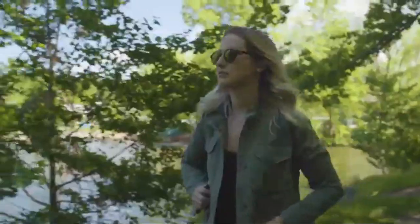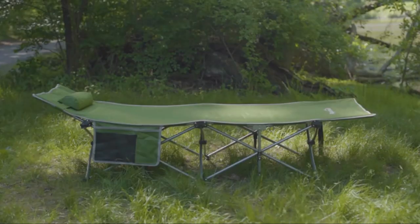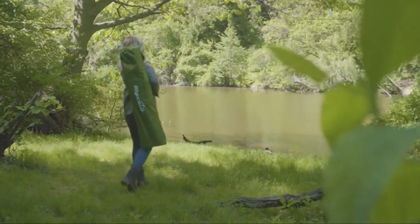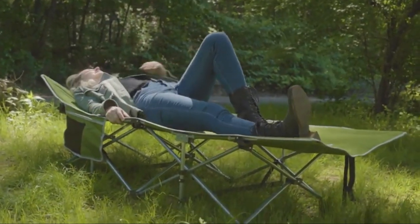It's another to truly enjoy the outdoors. Turn the open air into your serene sanctuary with the Folding Camping Cot from Alpcour. The Alpcour Camping Cot will give trekkers, campers, tailgaters, and beachgoers of all ages rest and relaxation anywhere.